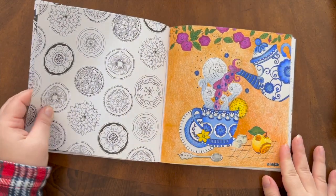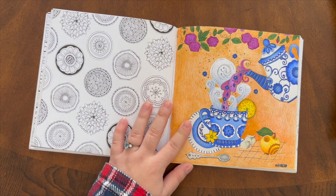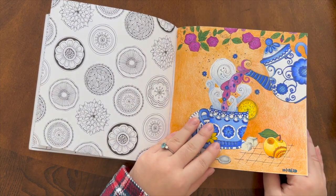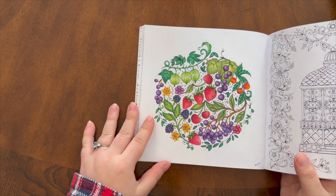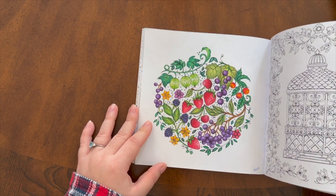So then I did this image. This was a buddy color back in 2020 with Jamie's Coloring Love, I believe. And we had gone for very different looks, which I thought was really interesting. This is from this year. Really like my little fruit page.